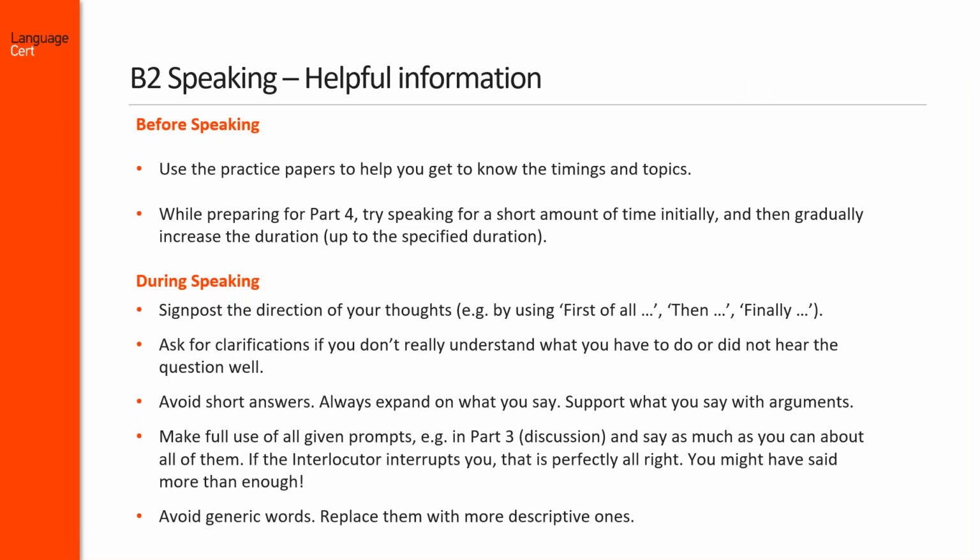Okay, so let's now look at some helpful information for preparing for the speaking tasks. Before exam day, it's always helpful to use the practice papers to get to know the topics and the timings. In particular, while you're preparing for part 4, when you speak on your own, try speaking for a short time to start with initially, and then gradually increase the duration up to the 2 minutes. This will help you be more confident and ready in the exam.